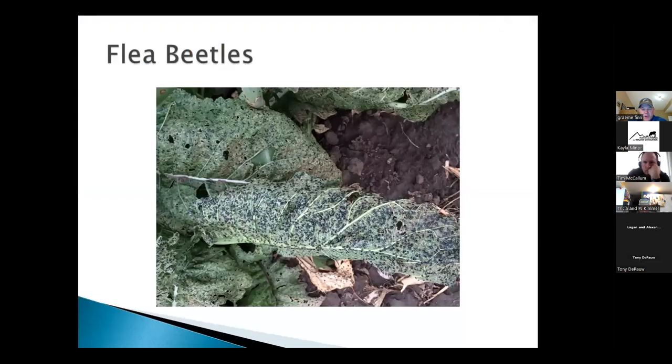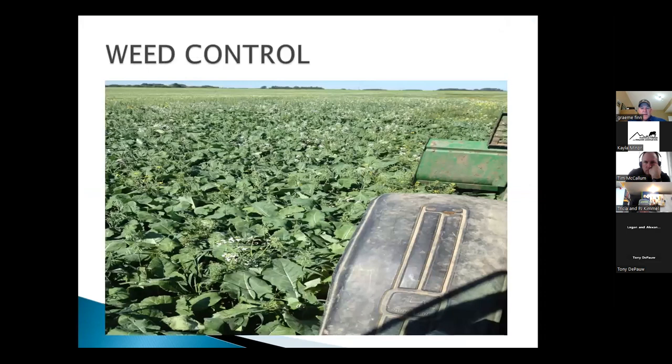This is the flea beetles I was talking about from previous years. They just annihilate it. Look how big that plant is, and it's just getting creamed. So that's a problem. Weed control. This has got white cockle through it, as you can see. Can't do anything about it, but take it off as silage or green feed. It'd take forever to turn into green feed. It took a while to turn into silage. So keep those things in mind.